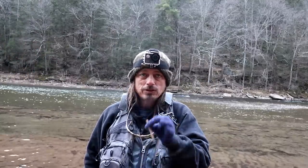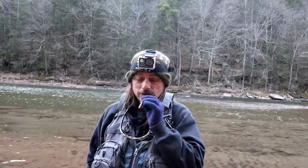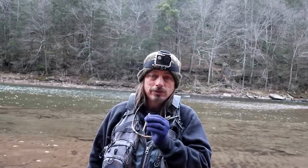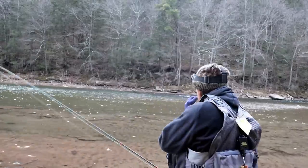Our third trip to the creek. We're back from the car from warming up. This is probably our final one. It's around 6 o'clock. And I wish we would have been here all day. It is just loaded with fish. So we're gonna go back out and fish our final third trip to the creek, see how we do.